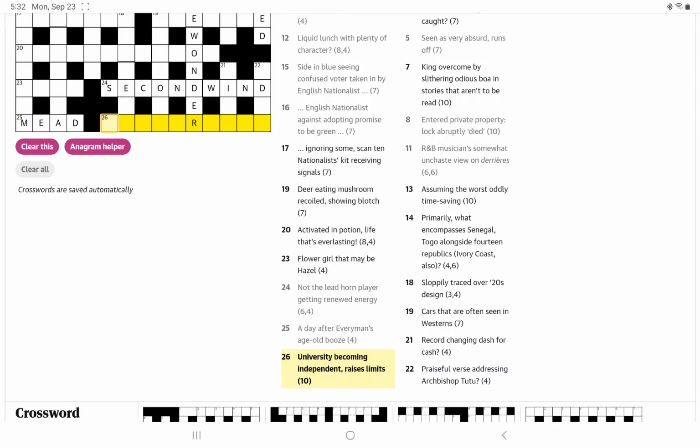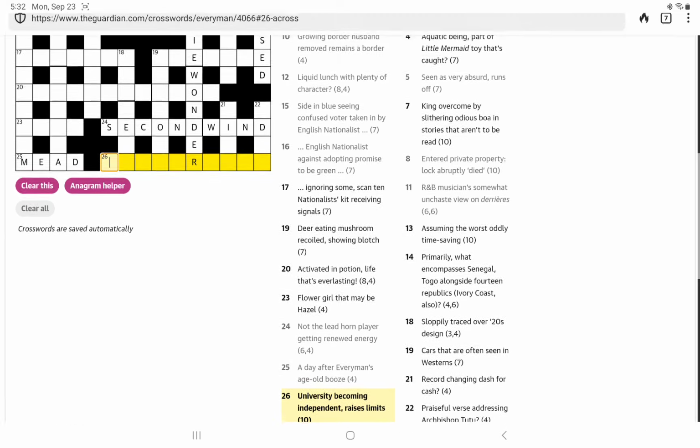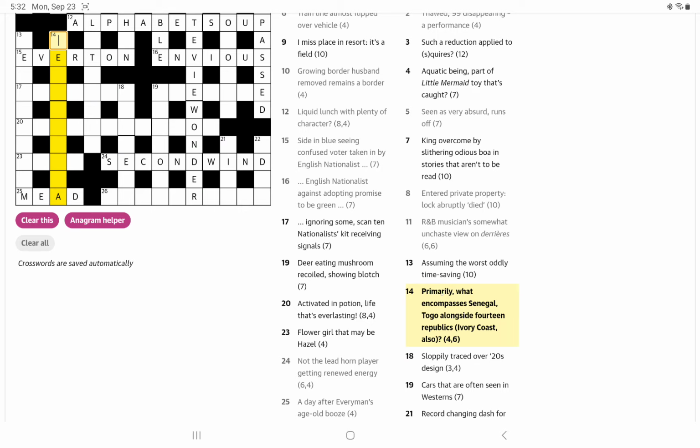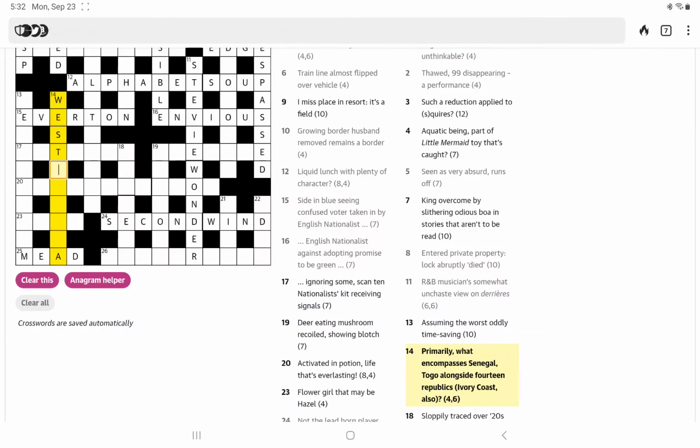University becoming independent raises limits. No, other than university being U, and I do wonder if it might be a word that begins with up, or, yes, up for raises, limits, up something, or becoming independent. No. All right, here's our trademark everyman clue. Primarily, what encompasses Senegal, Togo, alongside 14 republics, Ivory Coast also. Well, that's very cleverly worked out to get West Africa.